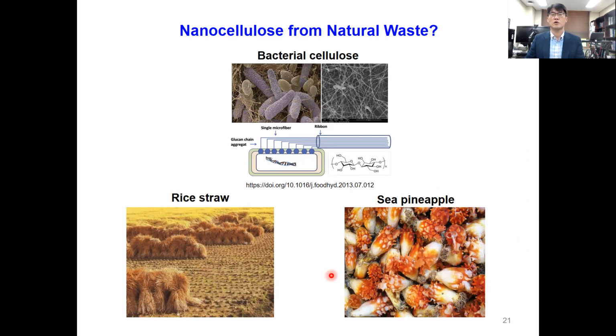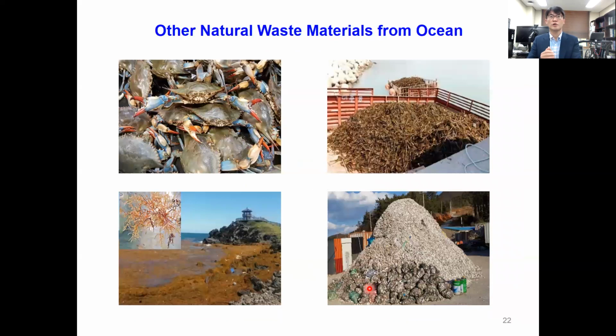So the composition of the cellulose is much higher than in wooden products. So the quality of the nanocellulose is much better than those from wooden products, and also the raw material itself is much cheaper than wooden products. And also there are other types of natural waste materials from the ocean.